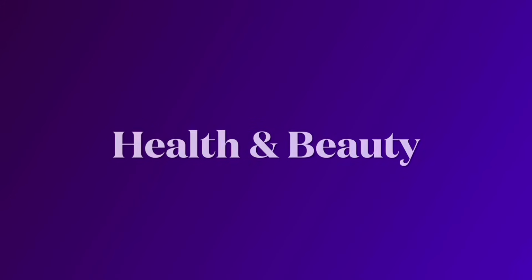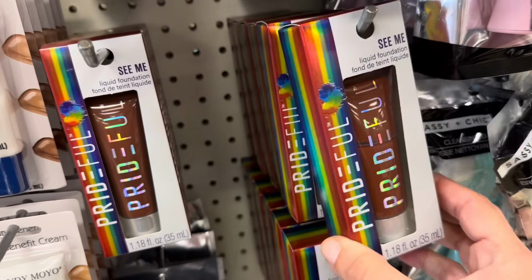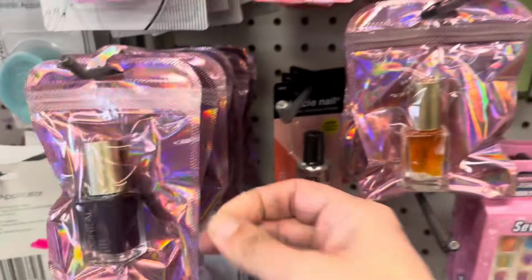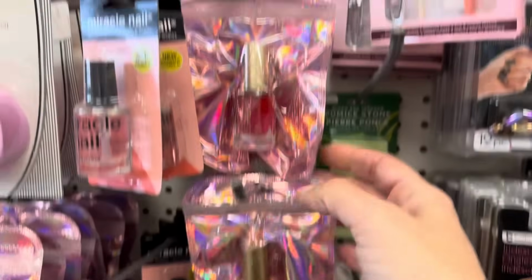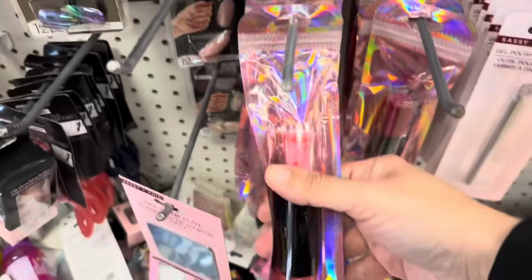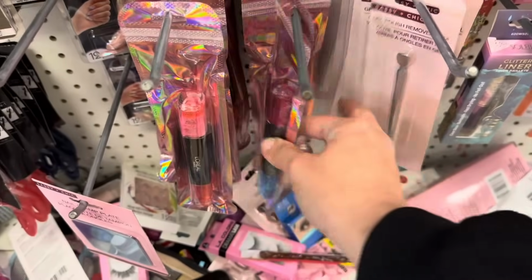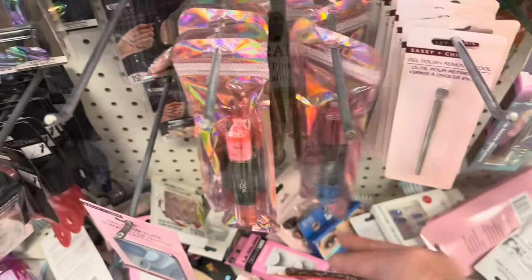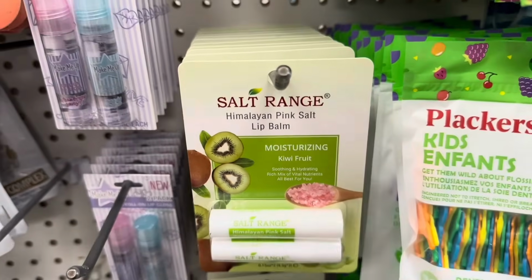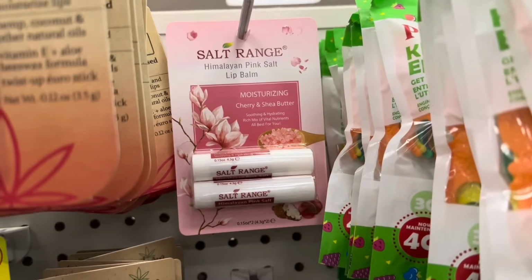And now we're gonna move over to health and beauty. I'm seeing this liquid foundation by Prideful. And then in these holographic bags, we have a whole bunch of L'Oreal nail polishes. And these double-sided L'Oreal nail polishes also. They come with a top coat, most of them. Then I see this double pack of Salt Range, but this one is in kiwi fruit. We're used to seeing this one, the cherry and shea butter, but now there's a new pack.